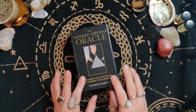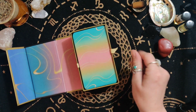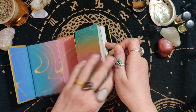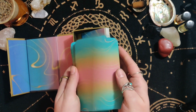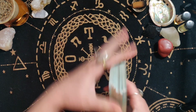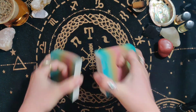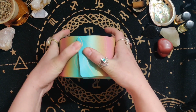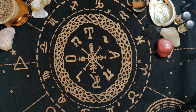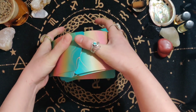So the next deck I want to talk about is the Modern Nirvana Oracle. This one I bought explicitly and exclusively to pair with the Zeke's Arcana Tarot. I do pair it with that a lot. I also pair it with other things. It's only a 50 card deck. It's not huge. I don't love that. I wish that it had more cards. I wish it had at least 10 more cards. At least 10 more cards I feel like would really flesh out some of the ideas present in this deck.